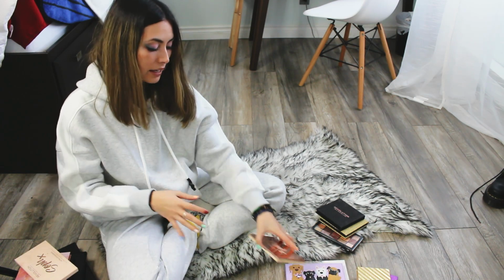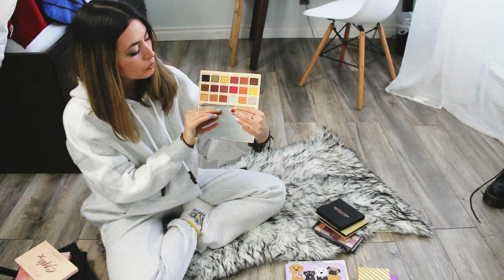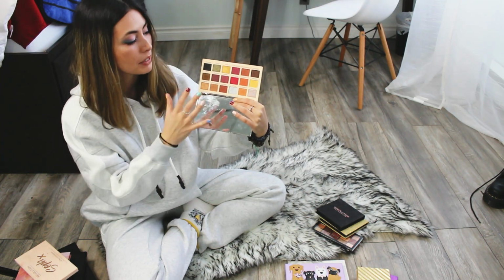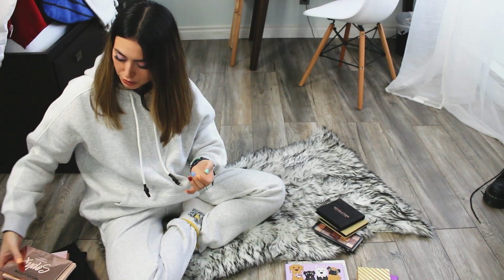And then I also like their Soph X Extra Spice palette. It's a little bit more warm toned. I don't like it as much as the original, but it's still so good. I love the Soph X palettes. Honestly, I hope she does more collaborations with them because she picks the best shades.